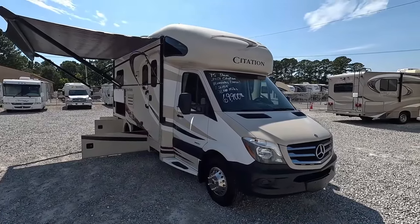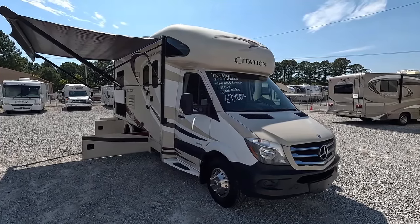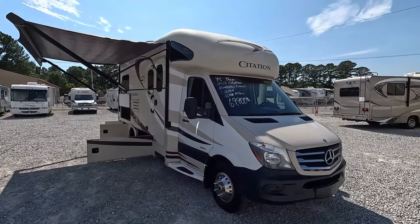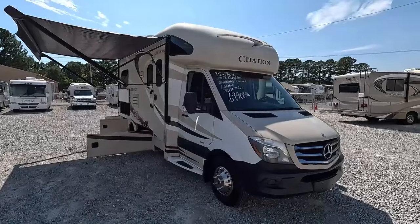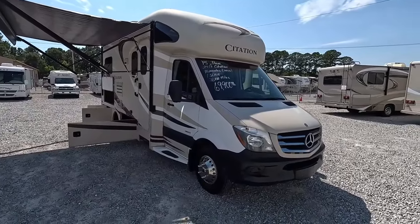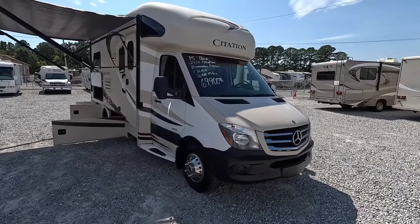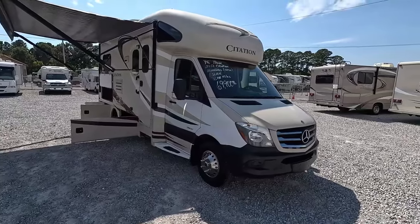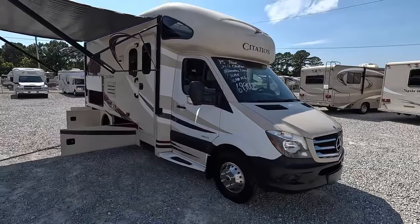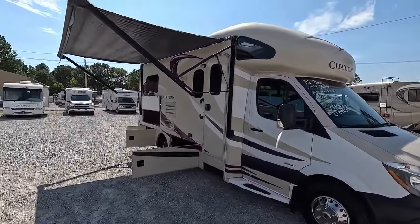But this is a 2015 Thor Citation 24SA, and this is a little mini Class B Plus, Class C. 24 and a half feet long, a little diesel powered, great on fuel. Just turned 30,000 miles, Mercedes-Benz diesel, all the latest technology. Well, at least latest technology you could get in a 2015 model, that is. And a really nice one, guys. 24 and a half feet long with a slide. It does have a nice power awning.